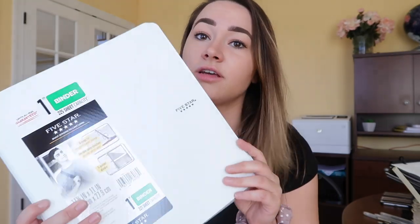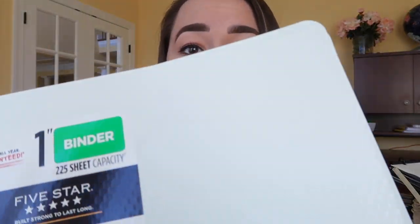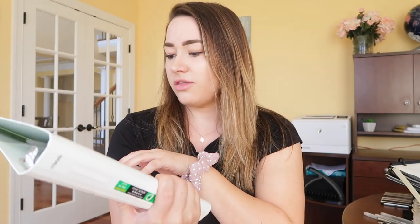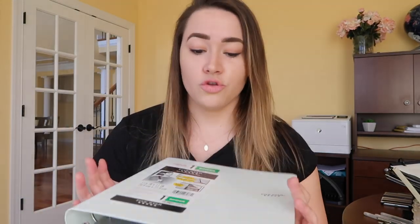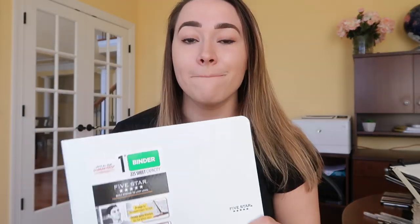Next, I picked up a couple of these, and these are just plain 5-star binders. As you can tell, they're just 1 inch, and I love having these for different subjects or different topics. As you can tell, these are also very textured. You can see it, yeah. It's like there are a bunch of little diamonds within different diamonds. So it's a cool geometrical pattern, very subtle. I love the clean white aesthetic, so that's a theme that you'll see within this haul.